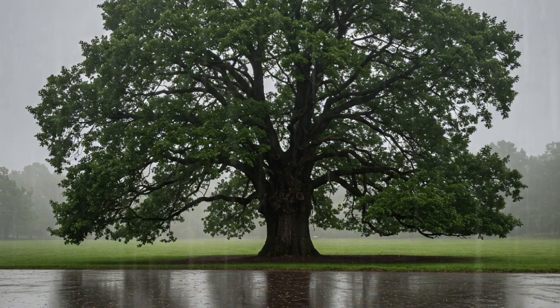Give it room to breathe. Don't plant your oak tree too close to other trees, buildings, or walkways. These majestic giants need space to spread their roots and branches as they mature.